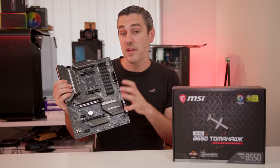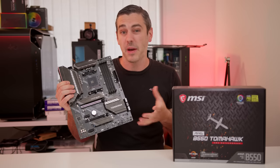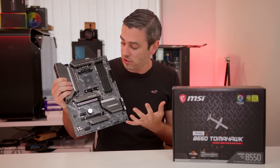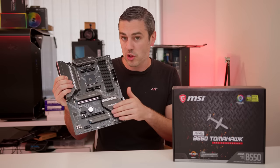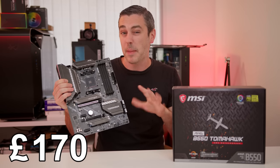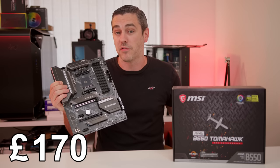So to start with, the B550 Tomahawk. As we know, the B450 Tomahawk was probably the best-selling board in that series. So we get the pretty industrious look to it. Everything feels and looks pretty damn solid. There's a tiny little bit of RGB on here. Pricing-wise, coming in at around $179, about £170 in the UK, which is more expensive than the B450 equivalent.